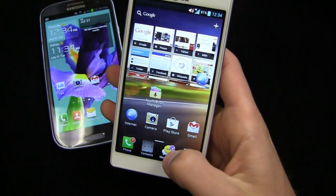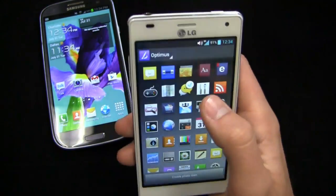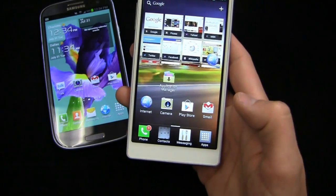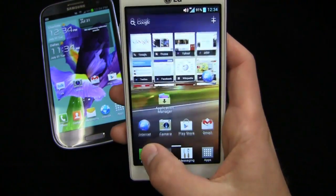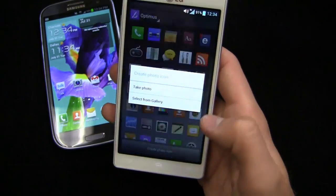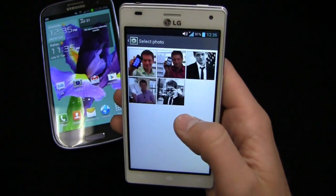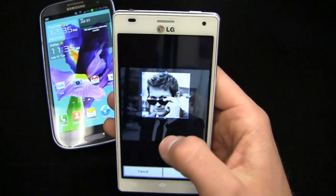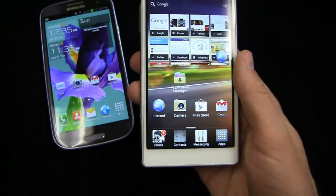Press and hold, and you'll see a little editing option that pops up. I can click edit, and I can choose my own. So if I want to, when I think of messaging, I think of eating food. I can turn it into a fork and knife and customize the icon to whatever I want it to be. I think this is a really cool feature, because not only that, I can create a photo icon as well. So I can select a photo from the gallery. So let's say from Google Plus, I want this to be my icon for when I make phone calls. I can hit save and turn phone into my face.